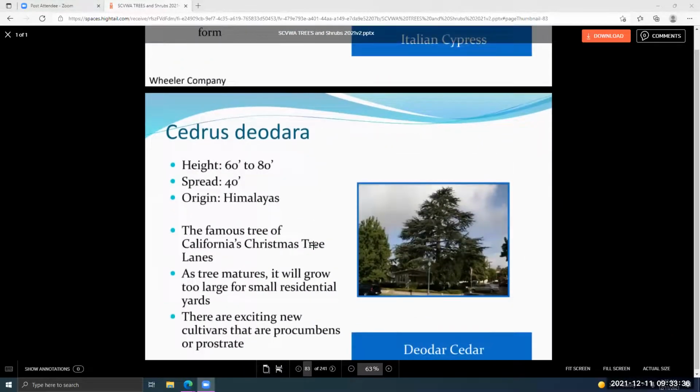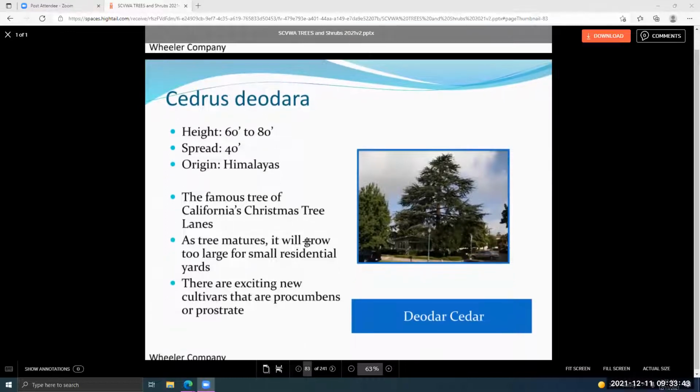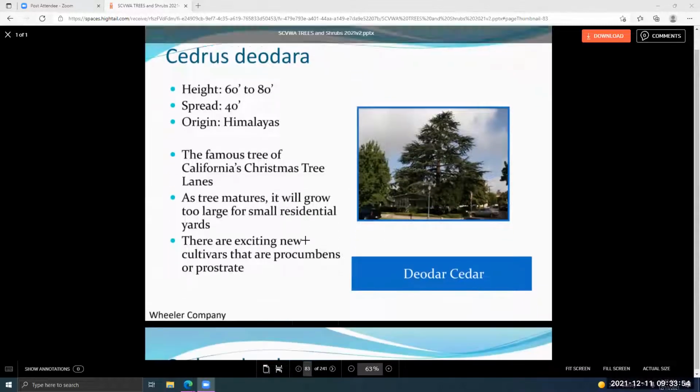Then the deodar cedar, beautiful tree. It does need space. It's just too large for residential, but it's a beautiful, tough tree, very strong. A couple of very mature ones over at Hart Park.